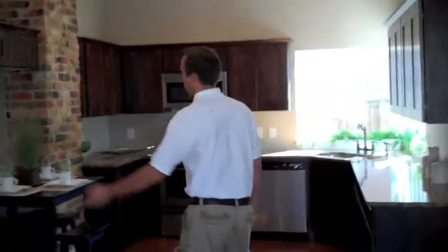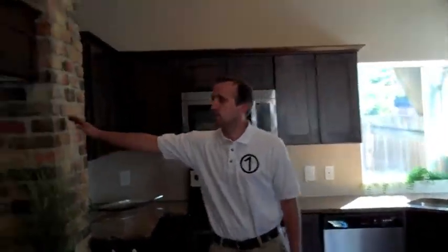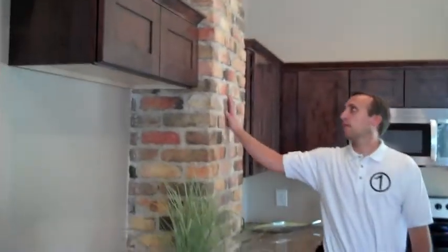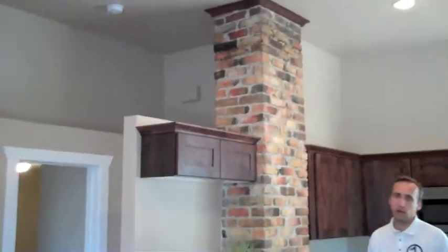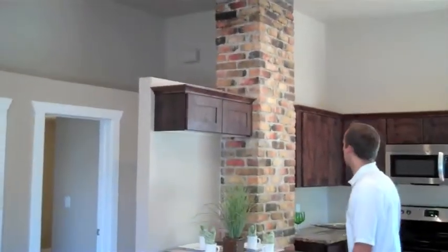11-foot ceilings really help. We redid the kitchen. Put brand new cabinets in. There used to be a wall right here. We tore that out. We wanted to expose this beautiful chimney. You know, look at that. It's really nice. You usually get that in Europe. But right here in Midvale, we brought it to Midvale.